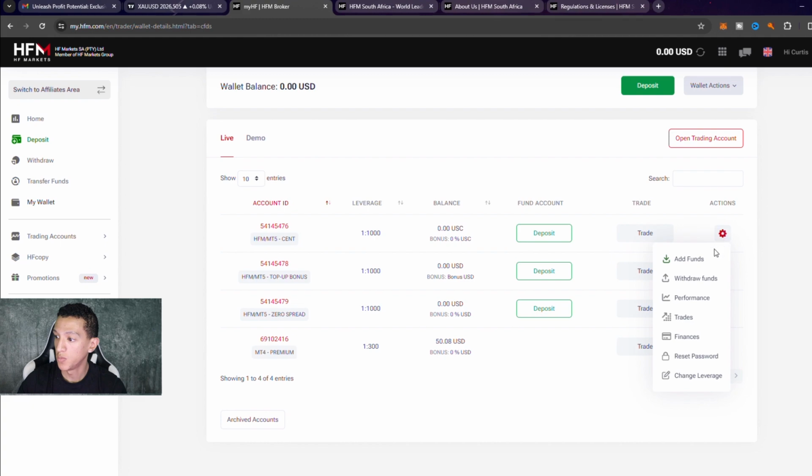There are actions on the side, which are add funds, withdraw funds, more pop-ups, your trade finances, resetting this account's password, and changing the leverage on this account. So let's just go on to more features.